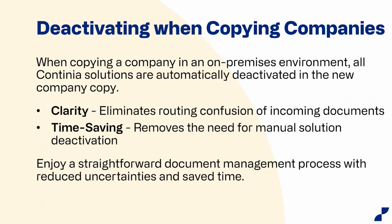It gives you a simple way of managing your environment when you want to do a copy of a company for a sandbox area or otherwise testing some functionality in your general Business Central.